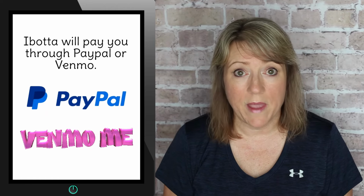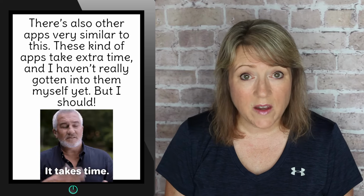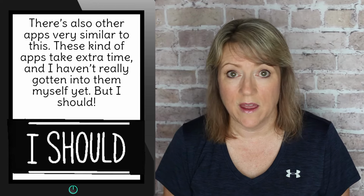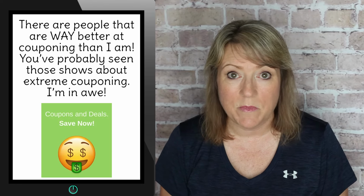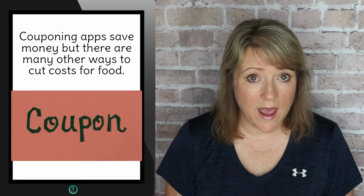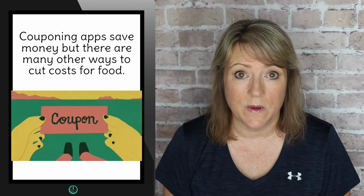Ibotta will pay you through PayPal or Venmo. There's also other apps very similar to this. These kinds of apps take extra time, and I haven't really gotten into them myself yet, but I should. There are people that are way better at couponing than I am. You've probably seen those shows about extreme couponing. I'm in awe. Couponing apps save money, but there are many other ways to cut costs for food.